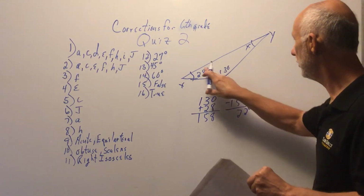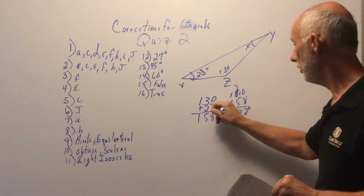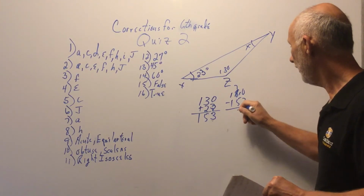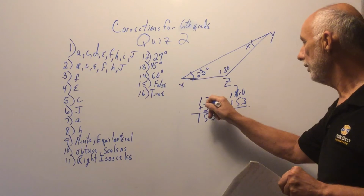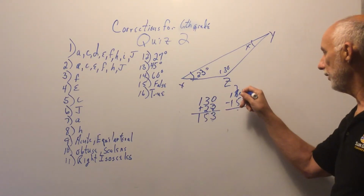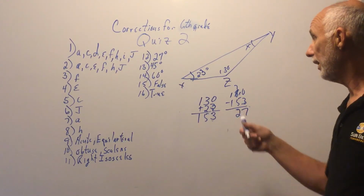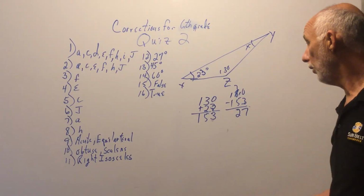Oh, I can't read. This says 23, not 28. I thought the answer key was wrong, but it was, I can't read without my glasses. So try this. 130 and 23: 0 plus 3 is 3, 3 plus 2 is 5, 1 plus nothing is 1. That's 153. When I subtract, I get a remainder of 27. Much better with the right answer when you have the right measurement. Sorry about throwing you off for a minute.